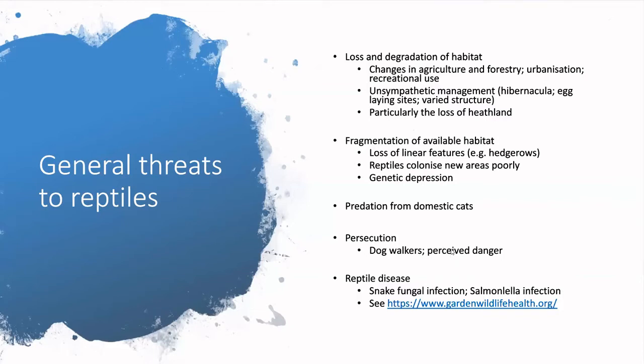Okay, so a couple of things before we have a short break. I'm going to talk about the general threats to reptiles, and this is particularly true for our common and widespread species. So if you think back, that's the common lizard, the slow worm, the barred grass snake, and our less common but widespread species, the adder.